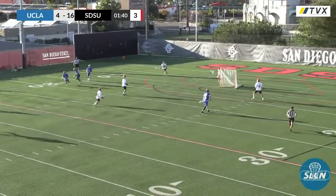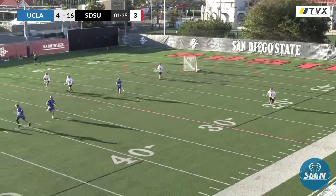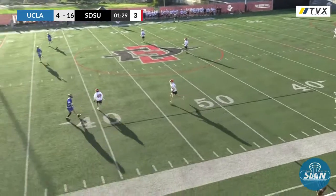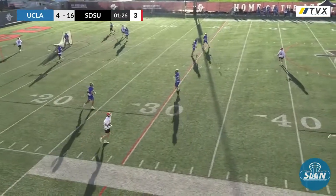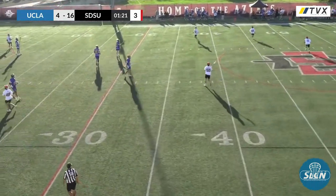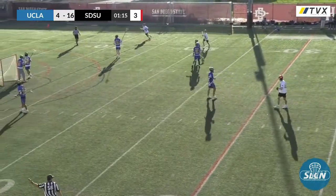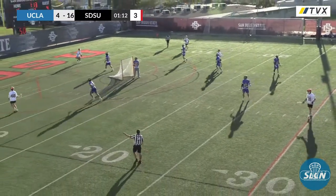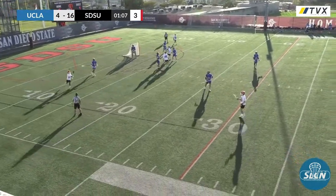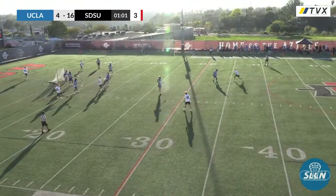That double, Aztecs are quick to double, and they're picking the right spots on the field to do it. Those low angle wings where the player doesn't have an immediate shot if he were to somehow split that double. So the Bruins settle in on defense here. 43 on the shot clock, and 1 minute to go in this third quarter.